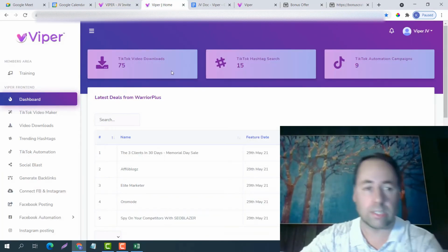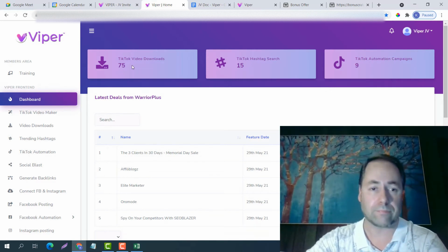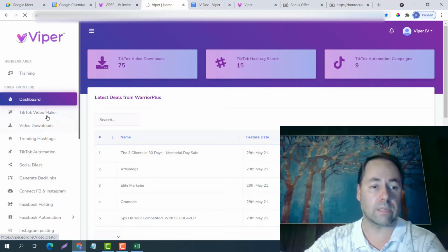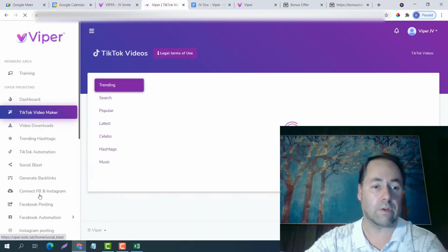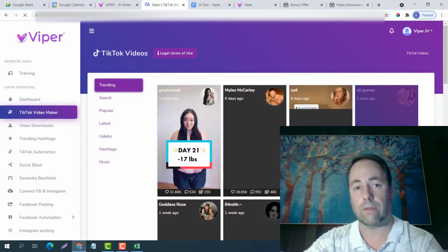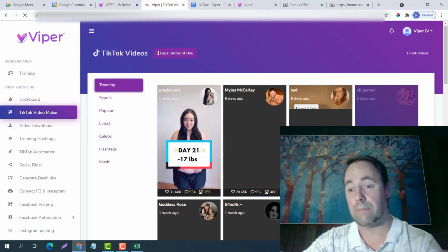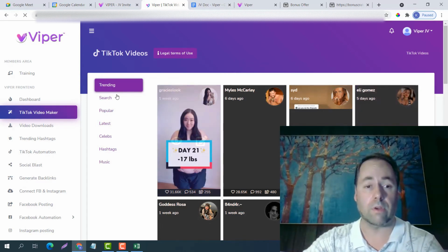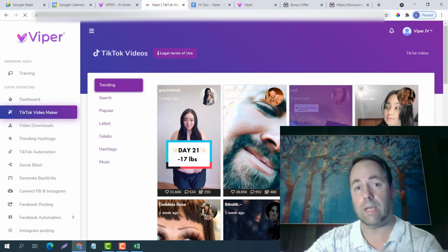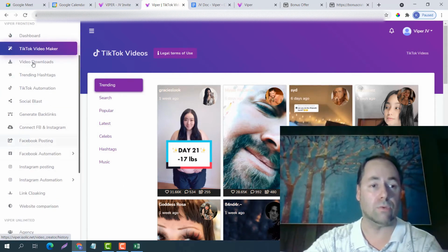Okay, so this is what the dashboard looks like. Now we're going to do a review. You've got your TikTok video downloads, your hashtag, and your TikTok automation campaigns here. Now if we go to TikTok video maker, see down on the left here, you've got all different kinds of access. So we've got trending videos, so all the videos right now that people have made that are getting the most excitement, getting the most views are showing up right here. You've got search, popular, latest, celebrities, hashtags, and music. So you can take all of these videos and use them as your own. You can edit them. You've got many different editing tools here.